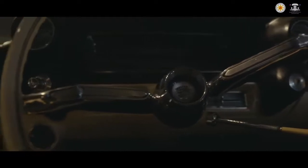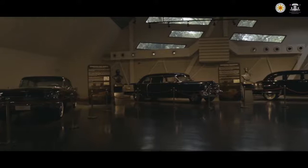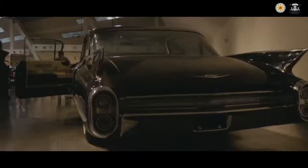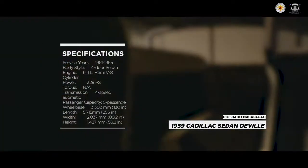Not surprisingly, the Cadillac de Ville is also a favorite of Hollywood, boasting of starring roles in movies like 3,000 Miles to Graceland, Pink Cadillac, and as the iconic car of the original Ghostbusters, albeit in station wagon form.